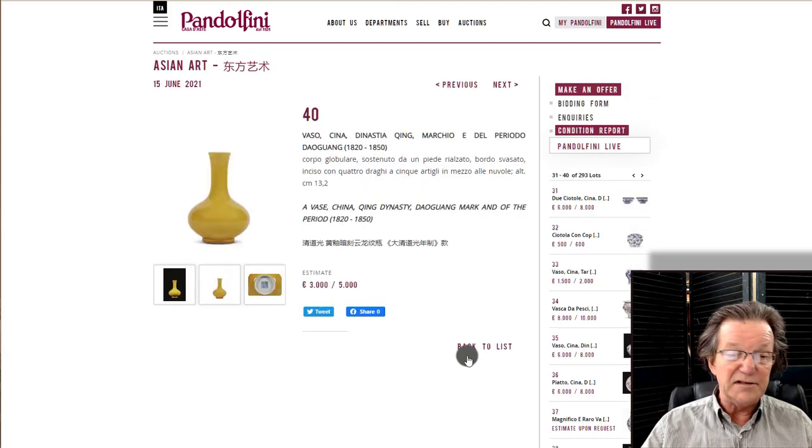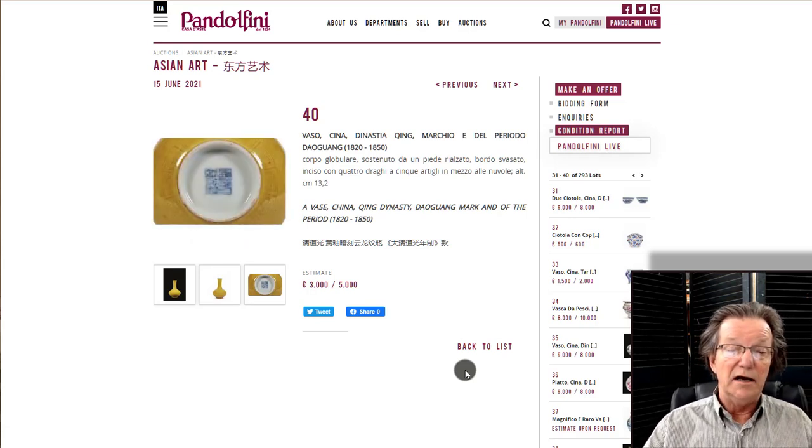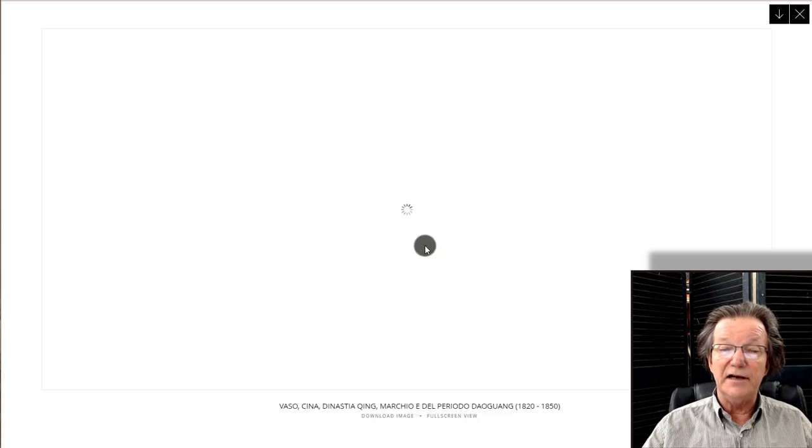And then they have other things in the sale, too. I mean, they have something here for everybody. This is a very nice little Doucai Marken period yellow vase, little vase. How big is this thing? It's 13 centimeters, so it's about 6 inches tall. Nicely done, very nicely done.